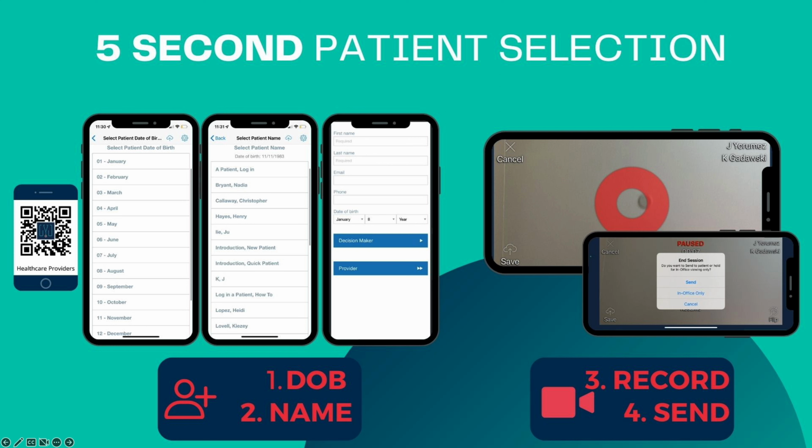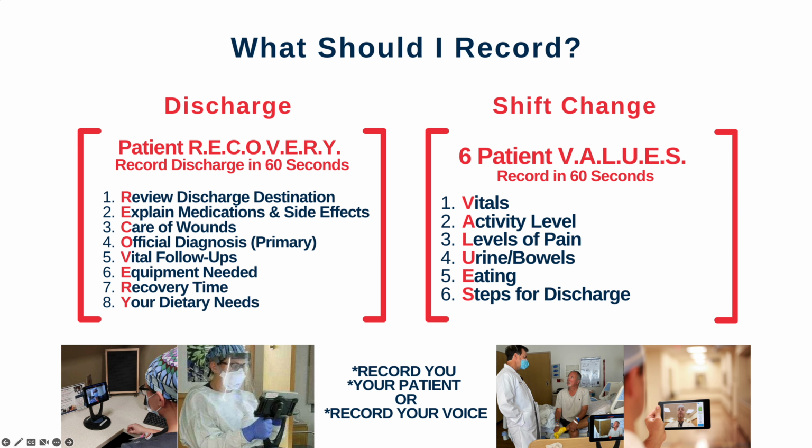Now let's talk about the provider. Once the patient is pre-registered with the Family Share app, the provider only needs to click the date of birth and choose the patient name. Then they're able to record almost right away. The provider has the option to send those videos to the patient or use the video for in-office only, which is where the provider can access it, but the patient can't until the provider decides they're wanting to release it. They can also cancel it. So now we're also looking at click, click, go to be able to start recording any information for a patient almost immediately.